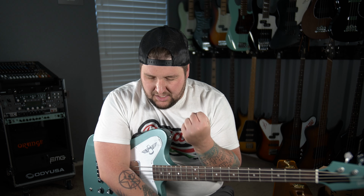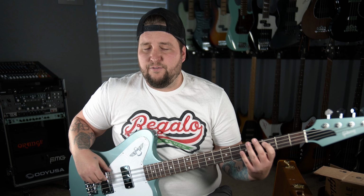If there are any luthiers present or anyone with any experience building instruments, please jump in and let me know, because all I know is what I'm feeling. I don't know what it is. But this instrument feels cheaper to me. It resonates in my hand differently than any of the other Gibson basses we've ever shown.